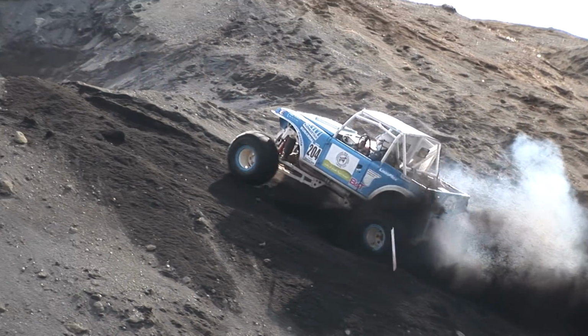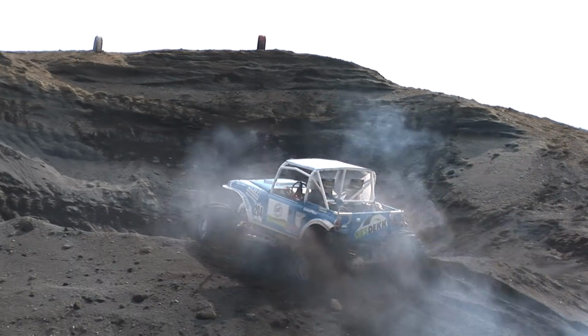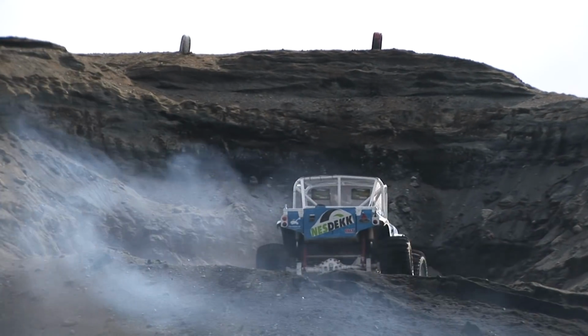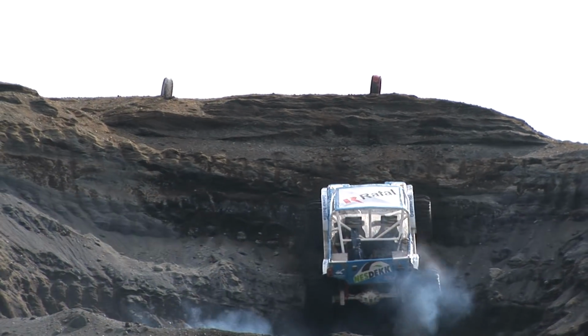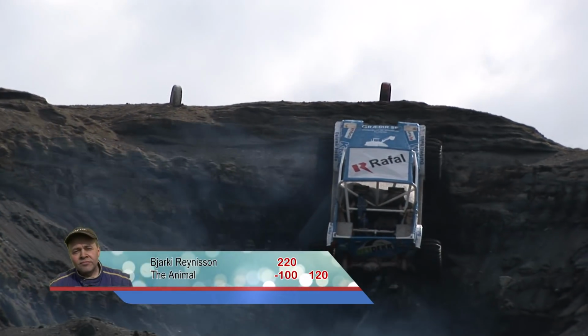Here's Bjarki Reynisson, this is the animal. Bjarki has been driving with caution. Now let's see if that changes. He's going through the final gate here. Cautious. Still cautious.